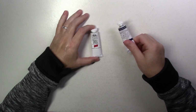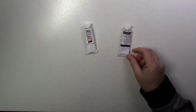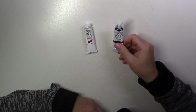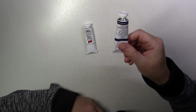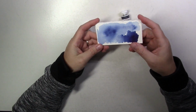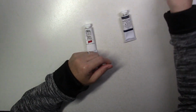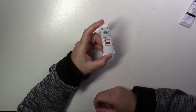So nothing fancy, I just wanted to get another watercolor, another color, and I'll show you what it looks like. So this is, I don't know if I'm going to say it properly, Anthraquinone Blue by M. Graham, and this is watercolor. And this is a swatch that I made with it. I just wanted to try a new blue. It's really pretty.